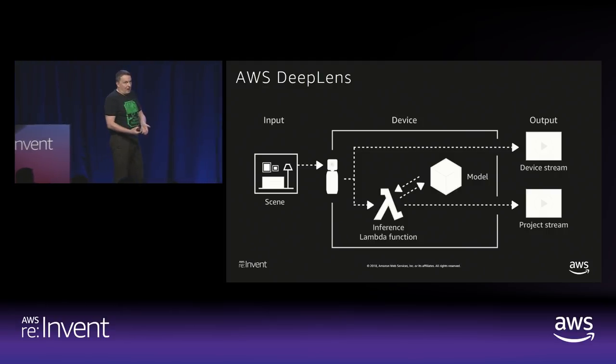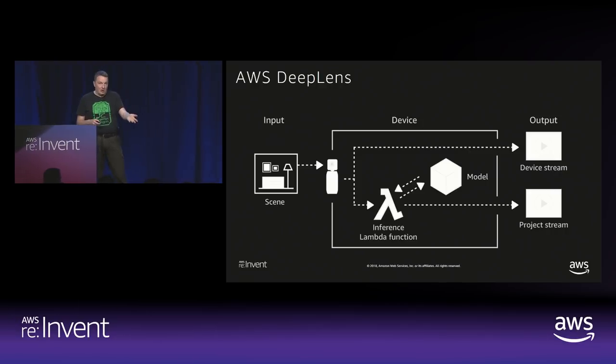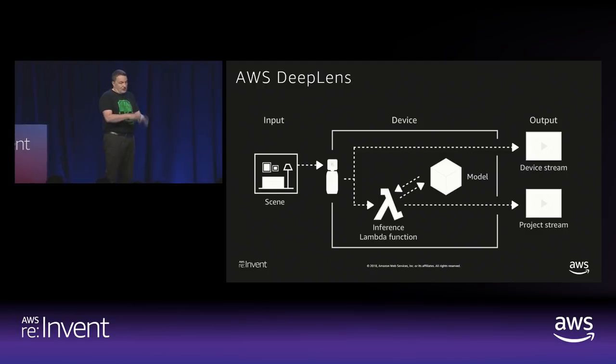You train a model in the cloud. Okay, we have some sample projects for you to try. You write a simple Lambda function that's going to capture the video stream, predict it with the model, and return it back to the camera. And you just attach that to a Greengrass group and deploy to DeepLens. Okay? So it's not much more complicated than that, really.